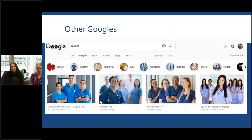All right, so we did mention that there are other facets of Google out there. This is an example of a Google image search page. Just like we've been talking about all these techniques, you can use them with the other Googles as well. If you want to look at images only from one specific website or one specific domain, you can do that. So you can use the exact same techniques.